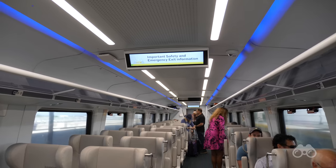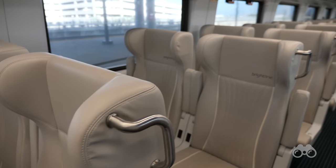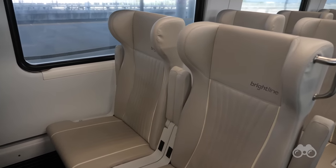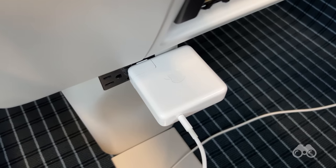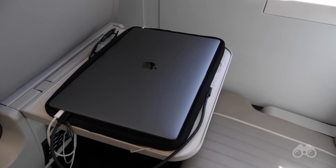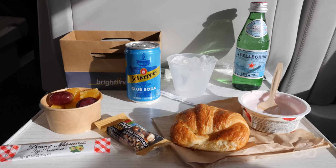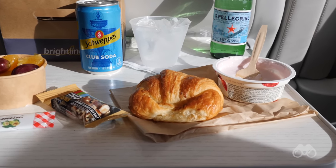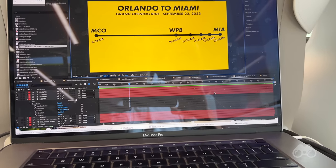Also, it should be noted the seats on premium are a bit nicer feeling and less rigid than the ones in the smart cabin. Throughout the train are outlets below the seats so you can plug in, get your laptop out on a train table, and get some work done while you are traveling. Or you can use your tray table to enjoy some breakfast. My car had a lot of empty seats, so I had one tray with food on it and another for working on this video you're watching right now.